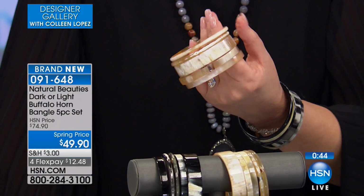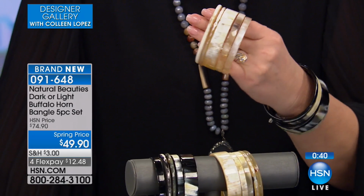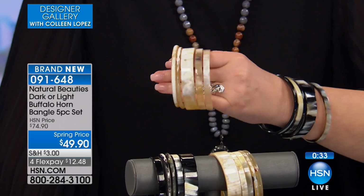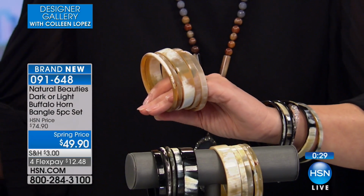They are brand new today. 5 beautiful bracelets for that one low price. I think these are so much fun, and I love the fact that you are getting something that is really unique, that is completely natural, and that, like you said, is really a byproduct of something that is available.